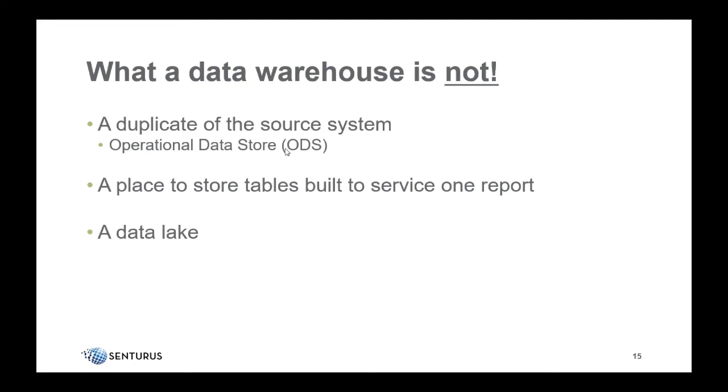But what quickly happens is everyone tries to service all of these requirements, and so you get many and many tables, a lot of it with duplicated data all over the place, and it grows into an unmaintainable mess. So again, it's not a place where you're just storing constantly temporary tables so that it can service one report.